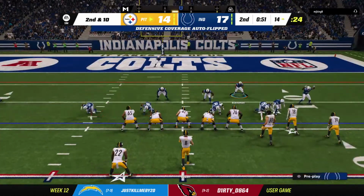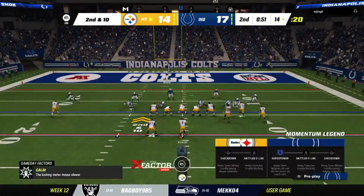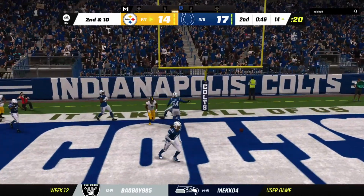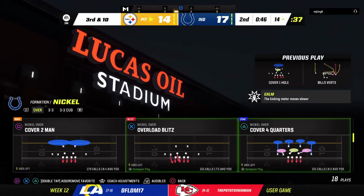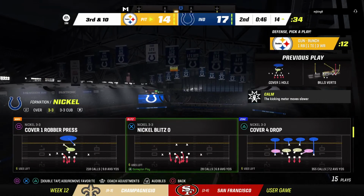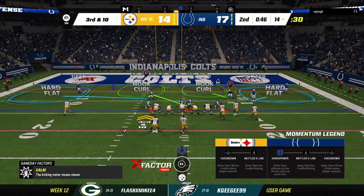After the incomplete pass, here now is 2nd and 10. Back to throw, Pickett. Incomplete. Feels like they're getting caught in between here because they didn't get completions on 1st and 2nd down. Now you got to worry a little bit about the clock because you prefer not to give them another shot here in the first half. But if you don't pick up the 1st down, guess what? You're likely going to have to.